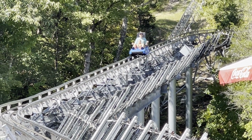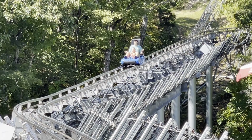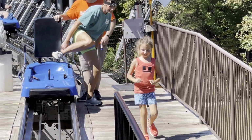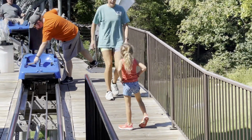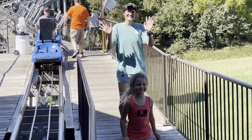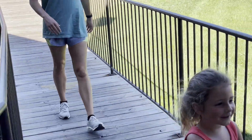At the end of your ride, be sure to follow braking instructions and then listen to the attendant's direction to exit the cart. Look at Charlie's big smile and you will know just how awesome this experience was for her. We would highly recommend this attraction for your littles as well.